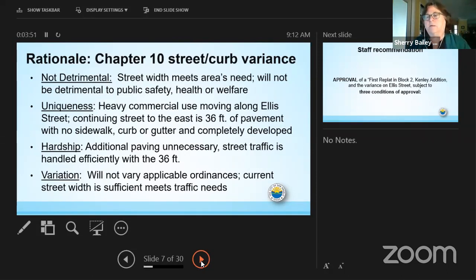Even though it does not have a curb and gutter, that area of the street is where a number of large commercial heavy equipment firms are located, and they go in and out all along that street. The applicant believes adding the 4 feet or 2 feet on his side would be unnecessary. The street traffic is handled. It's been existing for a number of years, and it would throw off the balance of the street paving. And we believe on the variance, it will not have any effect on the existing ordinances and the traffic needs.